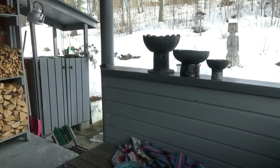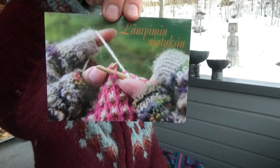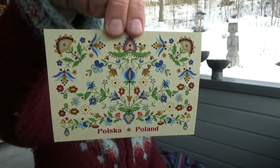Now I dropped one postcard, but I have received, I started doing this, we went to Prague in October, I think I started in November, and I have received tons of postcards. This one I got from Finland. I think this is fun. And this is from Russia. Isn't that cool? And then that could be like an embroidery pattern. That's from Poland.